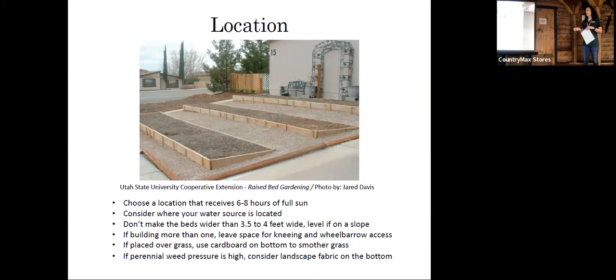And then you also want to consider where your water source is, because in the beginning, it's really easy. You just have to water a little bit. But then in the heat of the summer, when it gets really hot and you need to water almost every day or every other day, dragging the water cans all the way across your yard gets really old. So you want to think about where your water source is. How far can you run a hose if you want to hook up drip irrigation? And then you want to keep the beds within 3.5 to 4 feet wide.